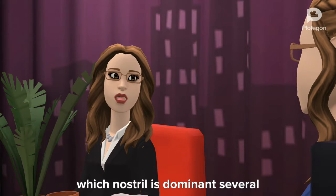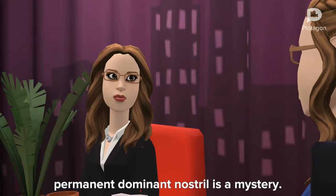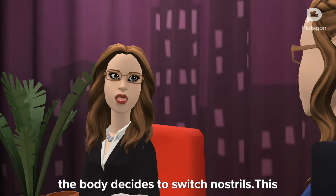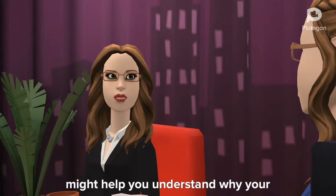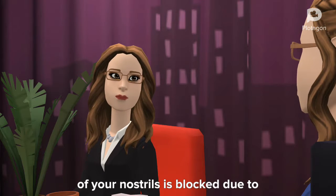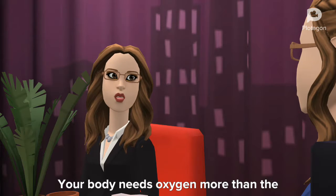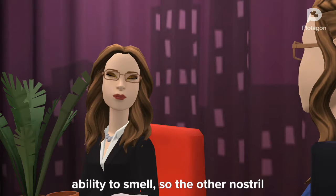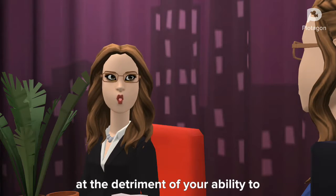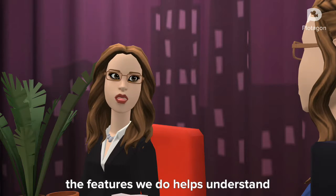What is interesting is that your body will randomly switch which nostril is dominant several times a day. Why the body does not just have a permanent dominant nostril is a mystery. It is also a mystery how and when the body decides to switch nostrils. This might help you understand why your ability to smell decreases when one of your nostrils is blocked due to a cold. Your body needs oxygen more than the ability to smell, so the other nostril will concentrate on fast air intake at the detriment of your ability to smell.